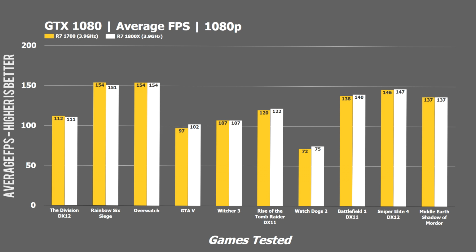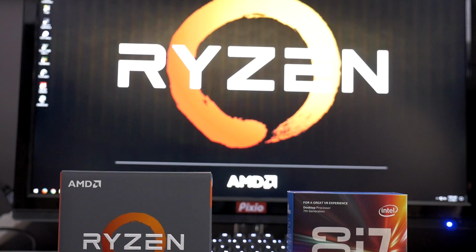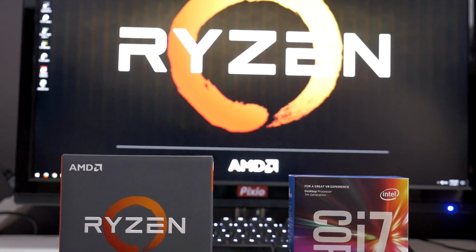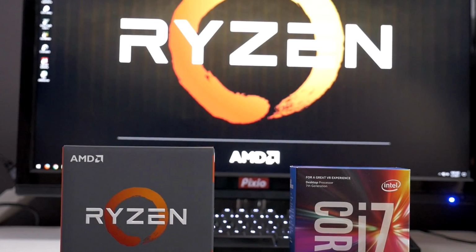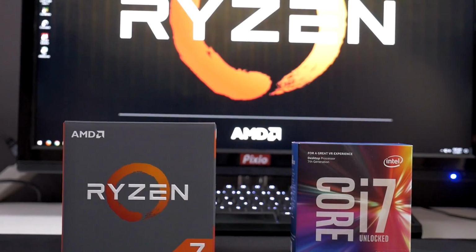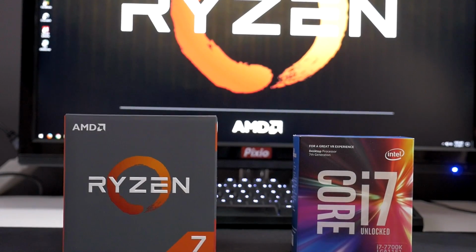I think what this shows is, clock for clock, the Ryzen 7 CPUs are the exact same, and what you're essentially paying for is a higher guaranteed speed out of the box. Now, obviously, I only have one 1700 CPU to test, so I won't know until launch day what others are seeing for their overclocks. There's a good chance that I may have just been extremely lucky with my 3.9 gigahertz overclock at the 1.3 volts, so that's just the way the Silicon Lottery goes.